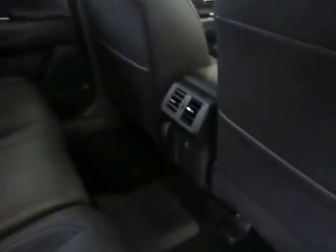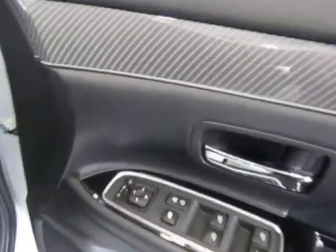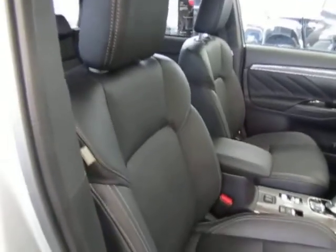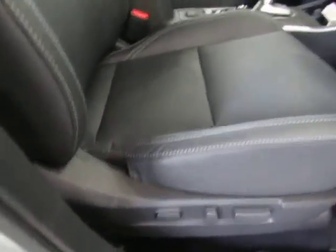Rear passenger compartment, full leather trim. Fold away centre armrest, USB port, map pockets in the backs of both seats. Electric windows all round and electric door mirrors. See the full leather interior, contrasting stitching, electric adjustment and lumbar adjustment.